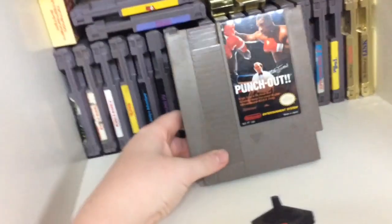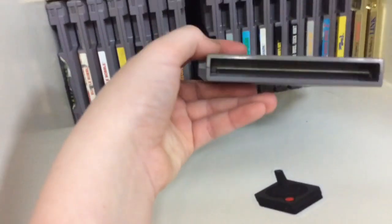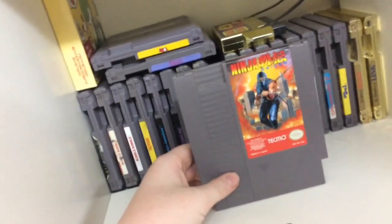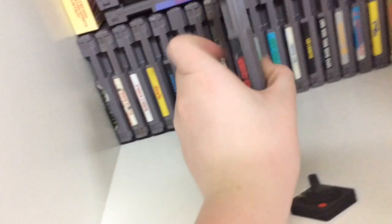And next we have Mike Tyson's Punch-Out! I've always wanted this, but sadly, I have not cleaned it yet. But to my knowledge, it does not work, even though we paid like $17 for it. And it was also in Chicago, a different trip, and I lost the receipt, so I can't return it. So yeah, we have Ninja Gaiden next. Also fun. I haven't really played a lot of it, but it's a fun game from what I've played.